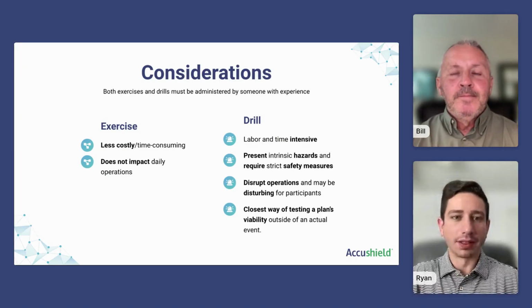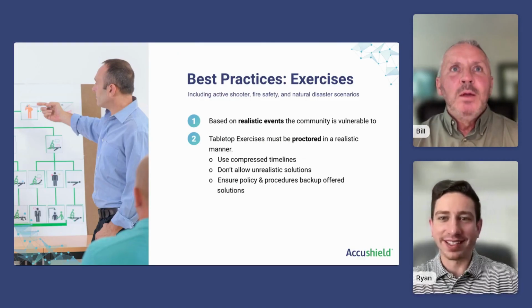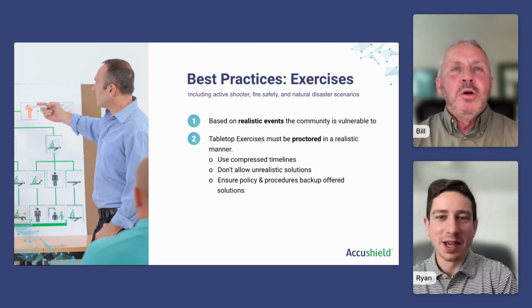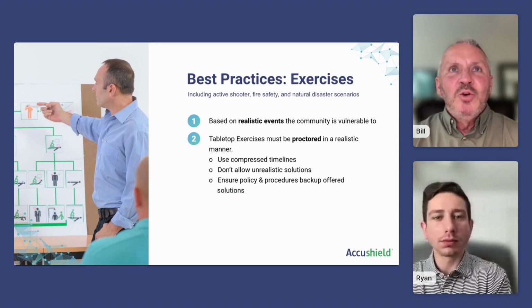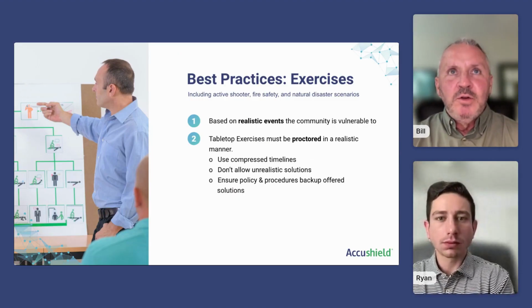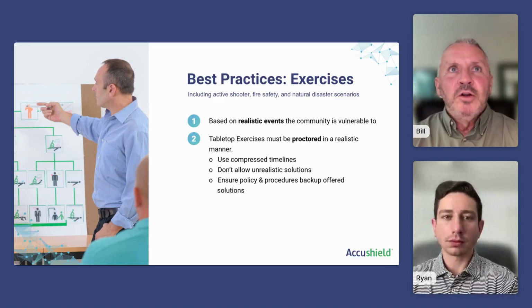Absolutely. Thank you, Bill. Okay. I know we discussed some of these, so we can not spend too much time there. Sure. But let's realistic events, we've got it bolded there. Keep them realistic to your community. Things that maybe not necessarily likely, but can happen. And use that vulnerability assessment that you did earlier to determine what you're going to do.